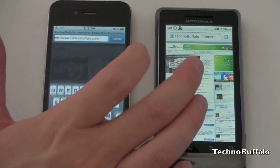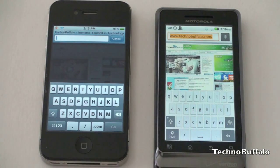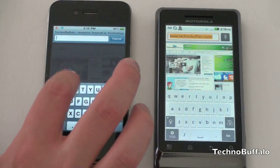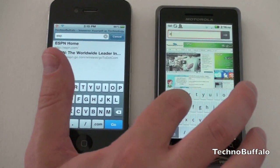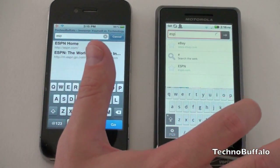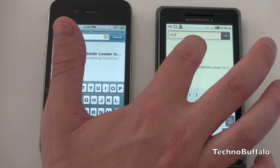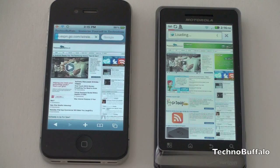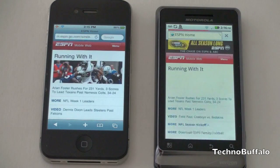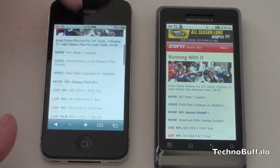Let's go ahead and try ESPN. These are sites that have been loaded on both before, so they'll be representative of sites you visit on a regular basis. Let's go ahead and try ESPN. It should probably pull up the mobile page, I would assume. And there's ESPN. So we'll go ahead and load up both of these. And we'll see which one comes out on top. So we'll put up the mobile page. The iPhone 4 finished a second before, but there's not much here on the mobile page.